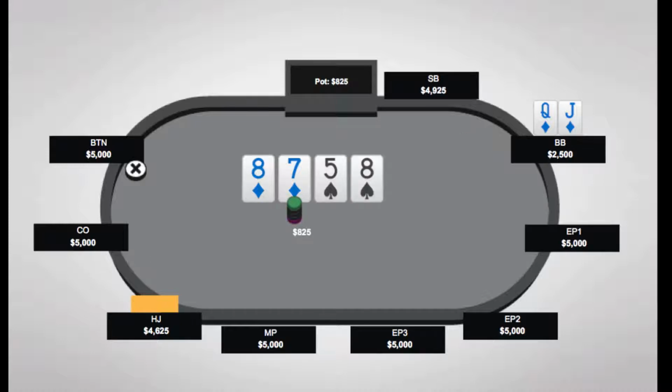The turn is the 8 of spades, I check, and the hijack bets 400. There's a pretty big difference between his flop sizing in comparison to the size of the pot and his turn sizing in comparison to the size of the pot. What I felt like this meant was he was trying to get extra value with an overpair in a spot where it was starting to become increasingly thin.